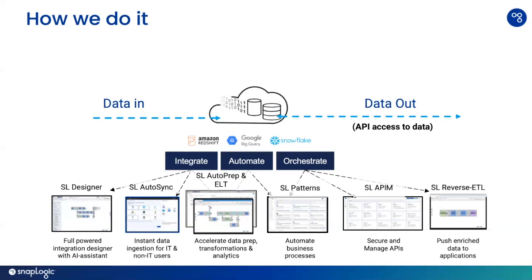And so this would be our full-powered integration designer with the AI assistance. Now, about AI with SnapLogic, and I'll have a built-in demonstration in just a few moments. We use AI as an augmentation tool. So instead of doing much of what I just mentioned in terms of constructing a pipeline manually, you can rely on our AI solution to build that pipeline.